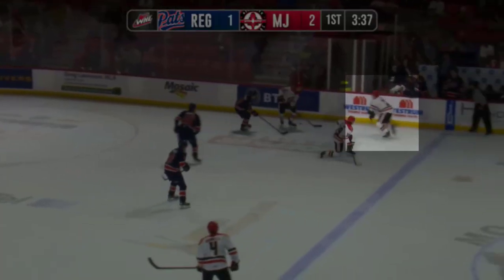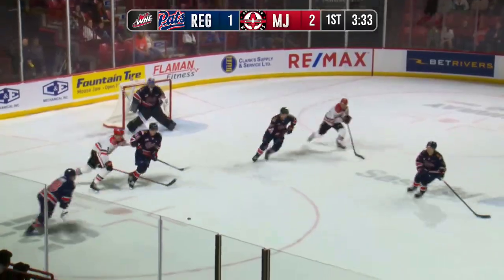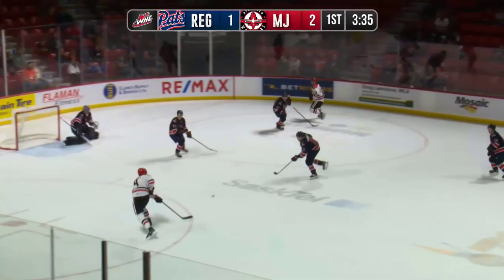He skates down the wall and tries a pass across. He was a bit too deceptive. He didn't scan enough for the position of his teammate and he misses the pass. But the good thing is that he immediately backtracks to pressure the opposition.